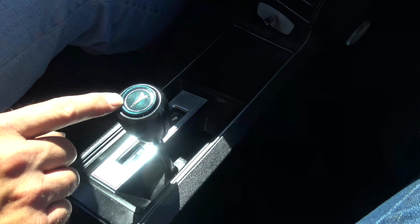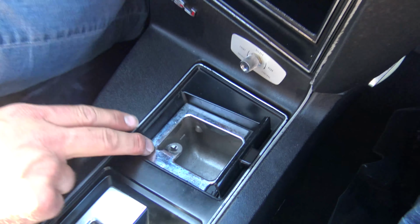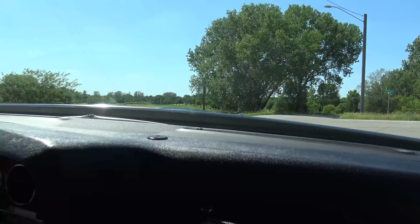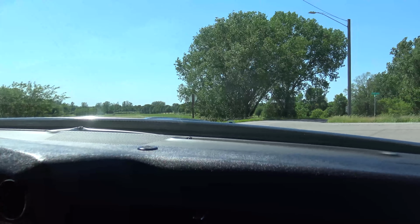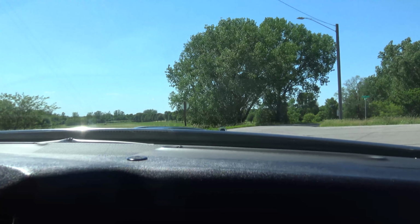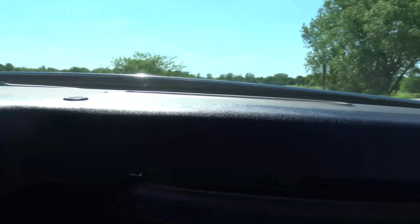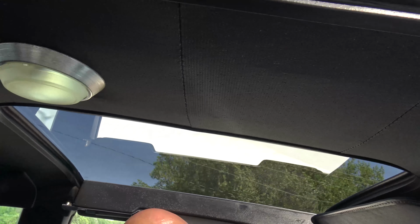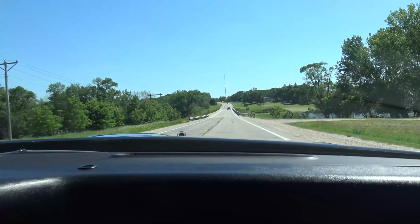Just look at the condition of the Pontiac emblem and stuff on the shifter. It's just like brand new. This ashtray's never been smoked in, not once. It's brand new. There's not even a spot of surface rust in it. Somebody just bought this car and just kept it in their garage all these years. It's pretty neat. The other thing is this headliner's in great shape. Dome light works. Kickdown works on the transmission just fine.